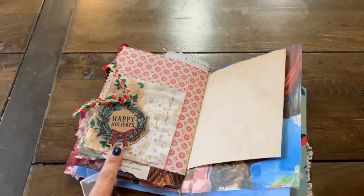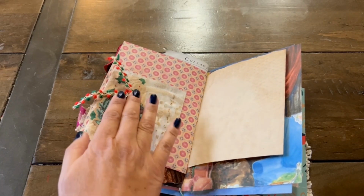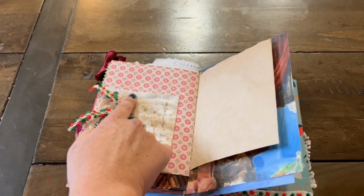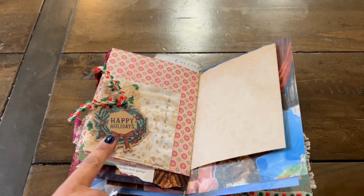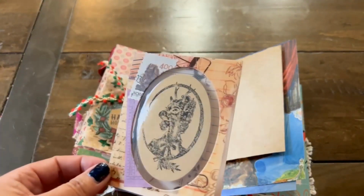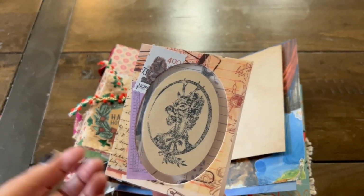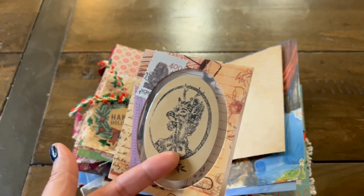So when you pull it out, we have our pocket. This is a tea dyed envelope. This is like decoupaging of some of the gift wrapping tissue. And then we have this holiday wreath. So for a time card, I just thought this was fun and quirky, and I think Dale will like it. It is a fawn, not a fawn, a deer.